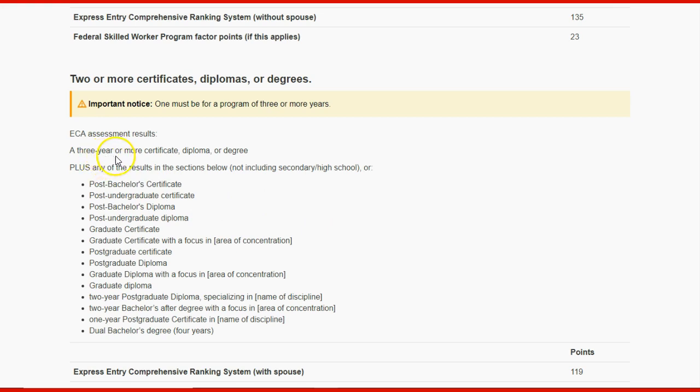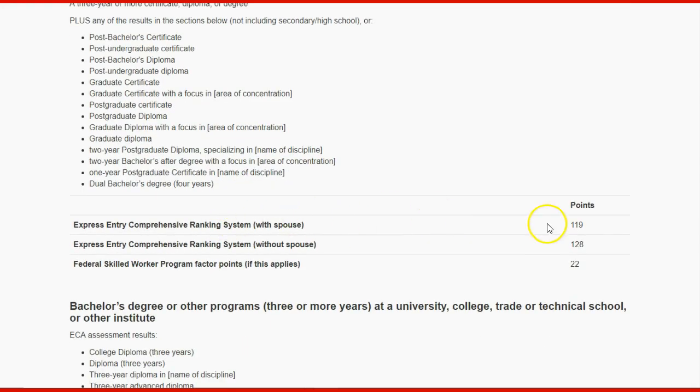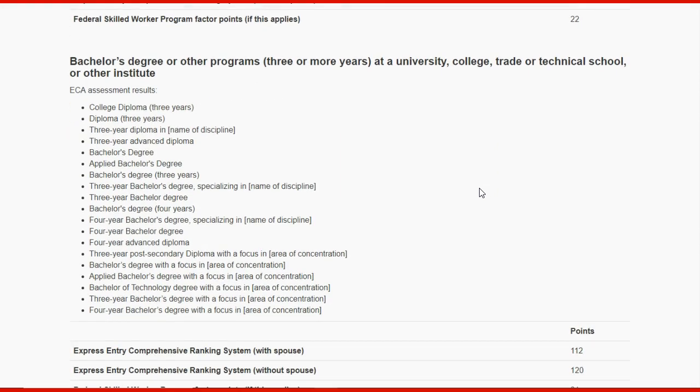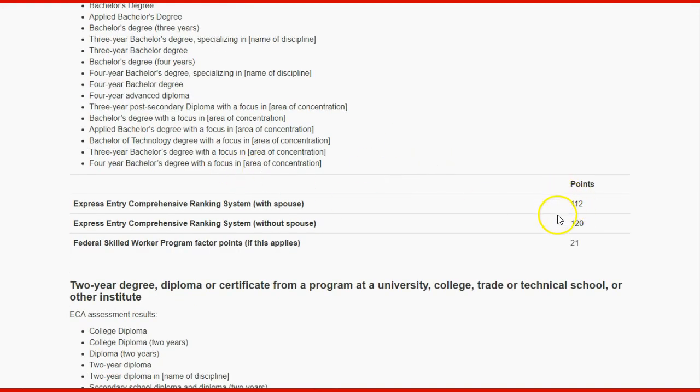Again, a 3-year or more certificate, diploma or degree. In this section, it's not including high school, ECA result. And then it tells us 119 points, 128 points, and for Federal Skilled Worker, 22 points. Then we continue down with the bachelor degree, the ECA assessment results with all the titles, 3 years, bachelor degree, 3 years. And again, we have all the information.